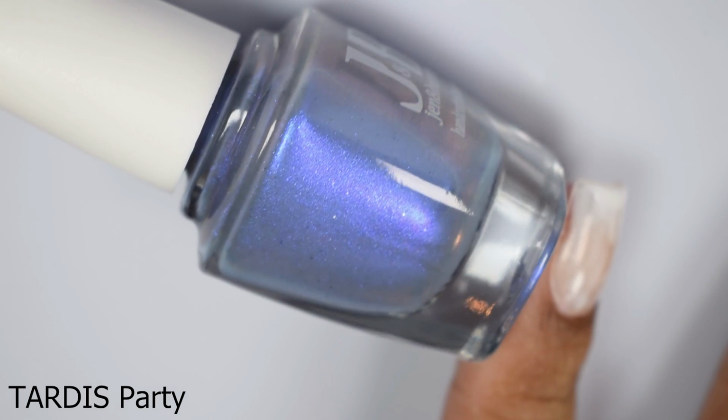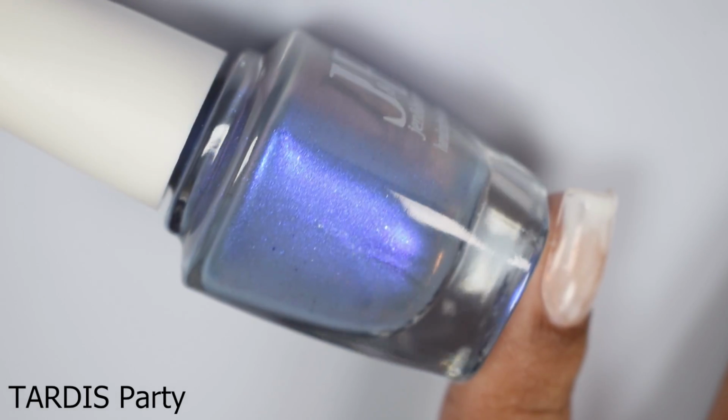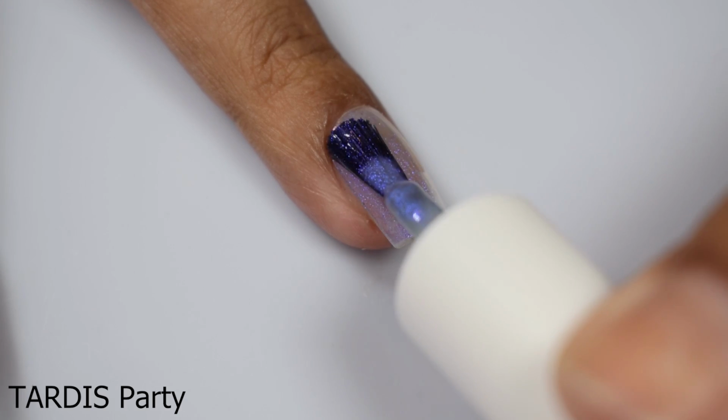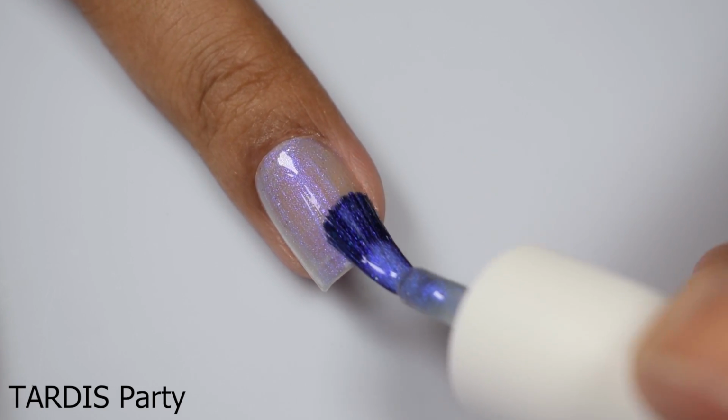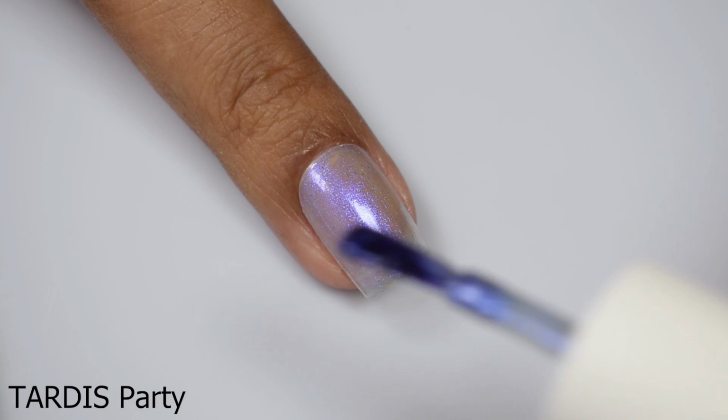And TARDIS Party is a steel tinted blue light gray base with blue to purple shifty shimmer and again gunmetal microflakes. No surprise, this one is my favorite out of the entire set. However, this entire set I would have to say is my favorite.